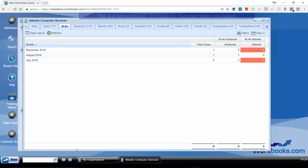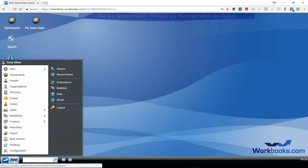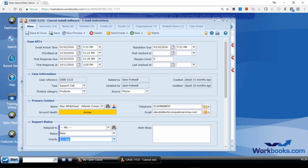If I now close down all these windows here, get back to a clean desktop. Typically what you might do when you come into the office in the morning, as a support person, you want to look at your outstanding cases. So you can have presented in front of you a list of all the cases based on some criteria. Maybe they belong to you, maybe they're at a certain priority level, maybe they're to do with a certain product. And we can click on any of these cases in here and of course dive into that particular case.